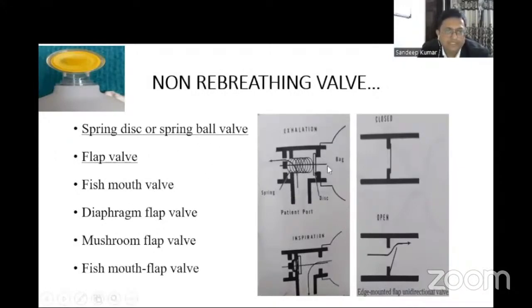So the left image is showing how a spring disc valve functions. Whenever the bag is relaxed, the spring remains uncoiled. It keeps this disc against the entry of the oxygen or air, and it keeps this expiratory port open from which the CO2 can be expelled out. But whenever the bag is squeezed, the pressure increases, the spring coils, and the disc moves away from this opening, and it closes the expiratory port. So oxygen and air can easily enter into the lung. So it's an important unidirectional valve.